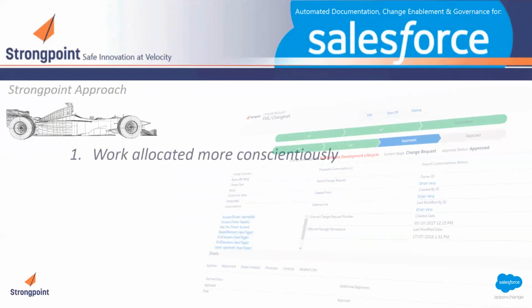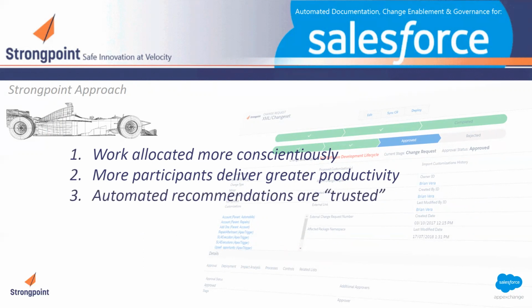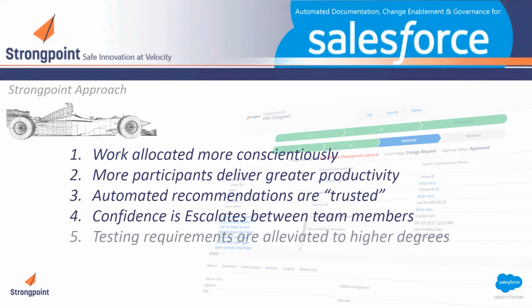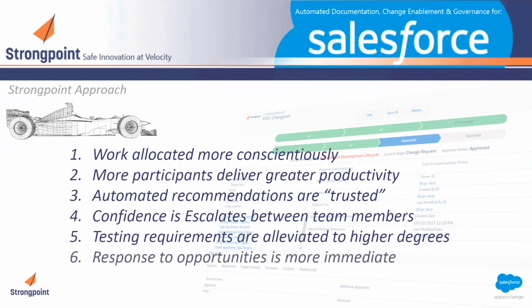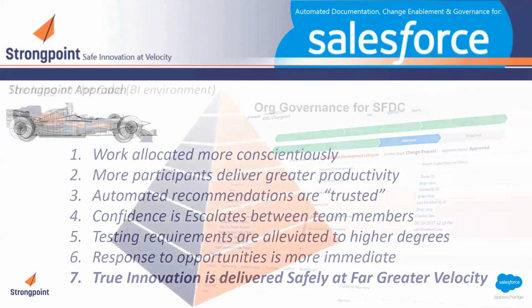And that's the last point. So the Strongpoint approach, again, work is allocated more conscientiously, more participants in the process deliver greater productivity. And then the automated recommendations are absolutely trusted because they're done by a machine, and the machine is very thorough, which escalates the confidence. And this is what we're really trying to do. We're trying to escalate the confidence for team members to be able to make changes. The testing requirements are alleviated to much higher degrees, and response to opportunities are a lot more immediate. Therefore, true innovation is really delivered safely at far greater velocity. And that's the whole point.